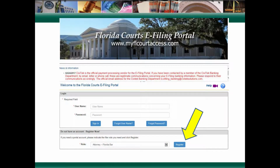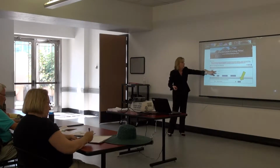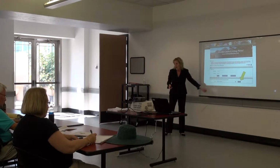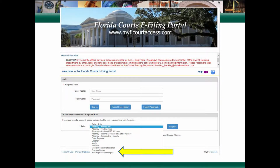Now, the first thing you need to do is register. So you can register online. When you click on the e-filing portal, you look down here and it's going to say register. That's what you want to click on, because otherwise, if you have your username and password, you're going to put it in right here. But until you register, you need to register first. When you go to register, you've got to pick who you are. If you're an attorney, that's fine. But if you are a pro se, you want to pick self-represented litigant. That's what you are. You're not an attorney, you're a self-represented litigant.